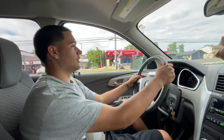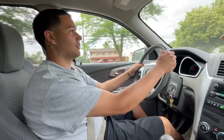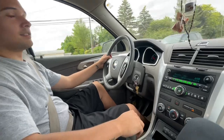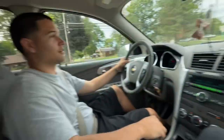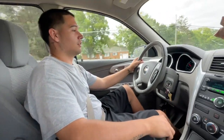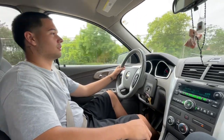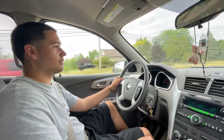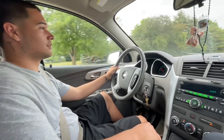Well, so this is a 2011 Chevy Traverse, stock stereo, stock interior. Originally, it was my mom's car. She bought it a couple years ago for like $10,000, when it was still somewhat newer. She wanted to get rid of it. It was already paid off. It had a V6 engine in it, 3.6 liter. I ended up giving her $3,000 for it.